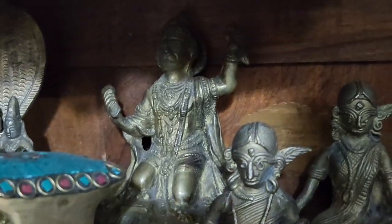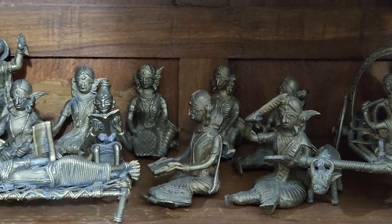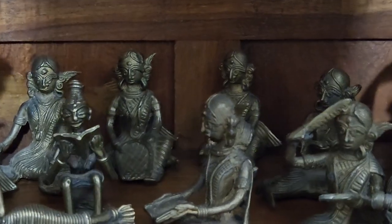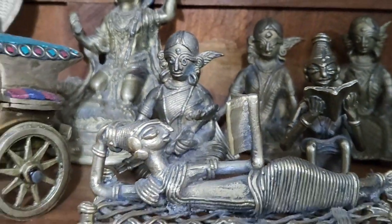Here you have a group of women sitting together. Here you can see a lady feeding a baby. There's a person sitting here and reading a book. There's a lady lying down on a cot and reading a book. There is a horse cart here.